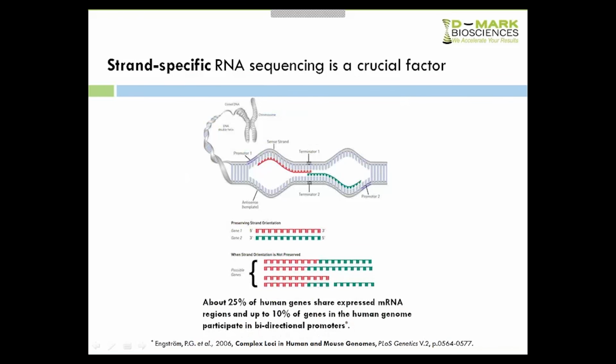So why is strand specificity so important? It is known that more than a quarter of human genes overlap, so that's quite a big number. 10% participate in bidirectional promoters. So below here is a link to that reference in case you want to know more information. But if you're using a kit that does not preserve the strand orientation, then you run the risk of detecting false genes. So here we have an example of two overlapping genes. If you use a proper strand-specific kit, then the genes will be called accurately in data analysis. But if you don't, then here are just a few of the possible combinations that could be incorrectly called during data analysis.